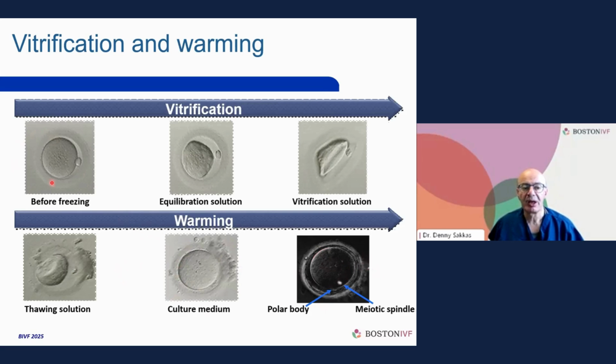So you can see here before vitrification, before freezing, when you're putting in the equilibration solution or the vitrification solutions, the water's being sucked out and replaced with these vitrification solutions. This is just after vitrification, but then it does swell up after vitrification.